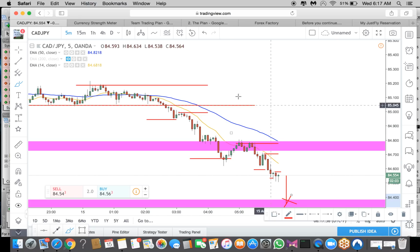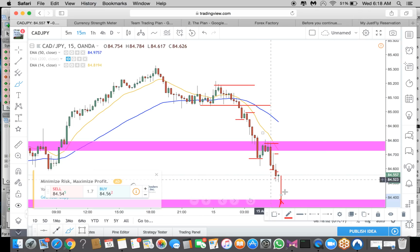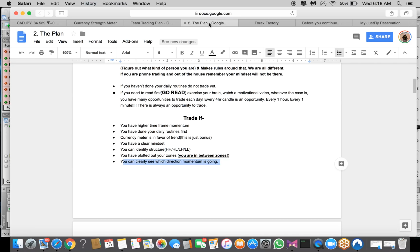But I just want you guys to be able to see this. I want you guys to be able to see the structure. I want you guys to be able to pay attention to the higher time frames, to be able to understand which direction we're going. These are where our percentages are. Our percentages are on these pullbacks. We made a nice little thing here.